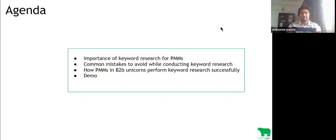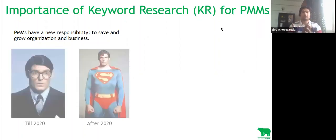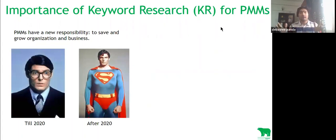So let's get started. The importance of keyword research for product marketing managers. I have been saying that product marketing managers have evolved. Their responsibilities have evolved after 2020, especially after the pandemic. They have a new additional responsibility, that is to save and grow the organization and business. Earlier, product marketing managers were seen as a desk role where they would do all kinds of research and support sales. But after 2020, they are like a Superman who is responsible not only to save but also to increase the business, increase revenue, provide organic leads to sales, etc.